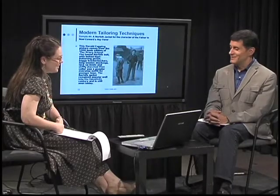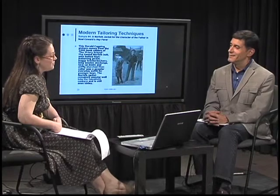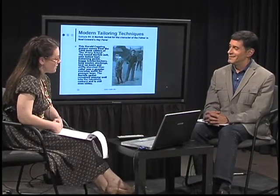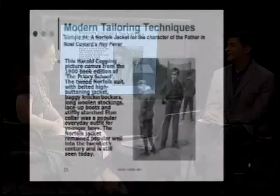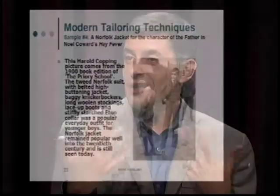So this Harold Copping picture comes from the 1900 book edition of The Priory School. The tweed Norfolk suit with belted high buttoning jacket, baggy knickerbockers, long woolen stockings, lace-up boots, and stiffly starched Eton collar was a popular everyday outfit for younger boys. So we thought, maybe this is the history of this character. Maybe he was a young boy. He had one of these jackets.